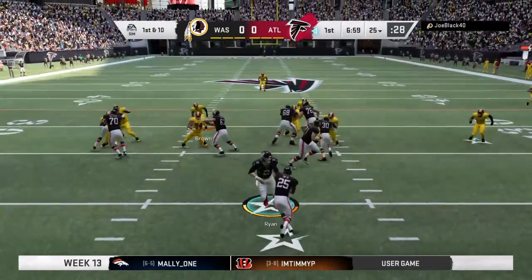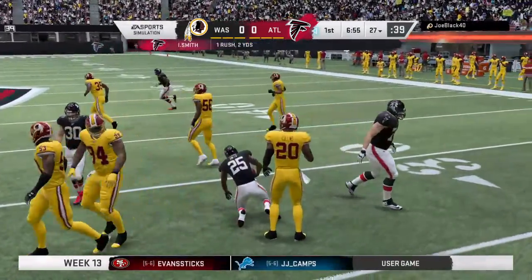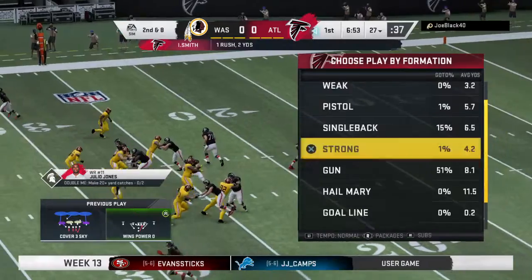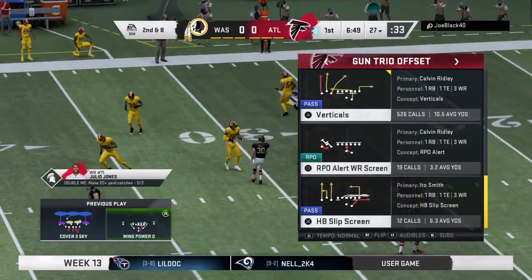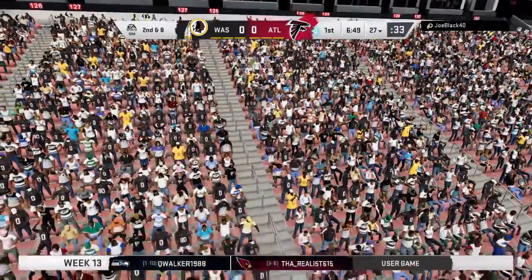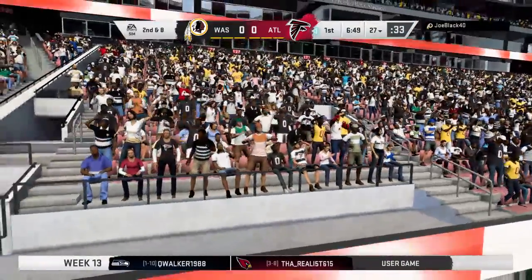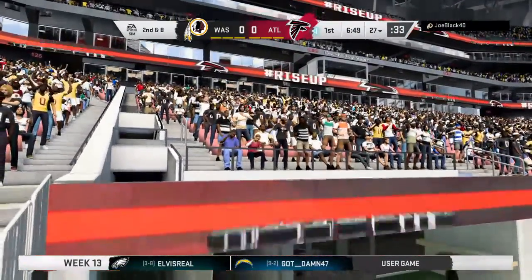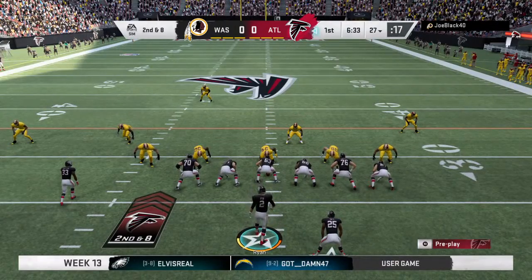Ito Smith, his first carry. And he's upended after a gain of 2 out to the 27. They tried a quick hitter inside, but that one was swallowed up because what they're hoping, those big defensive linemen will take the bait and move laterally and open up a crease that they can run through. Didn't happen on that play. The last run got a couple. Here's 2nd and 8.